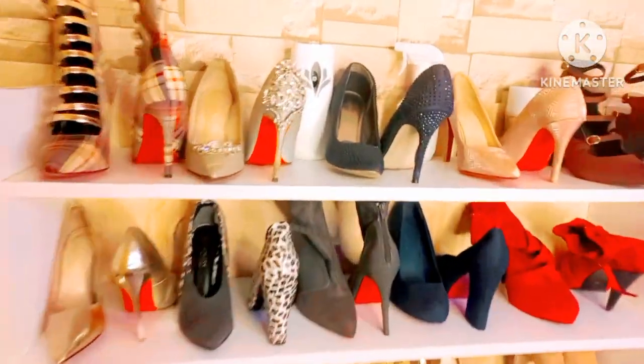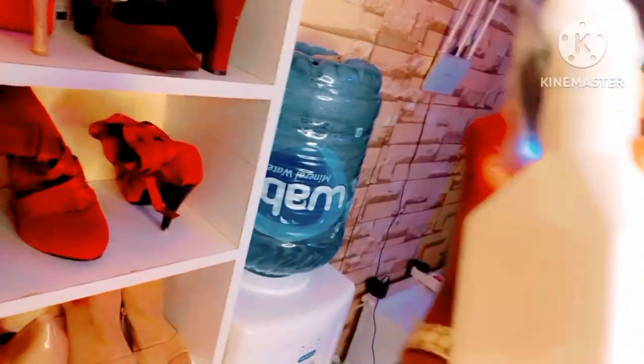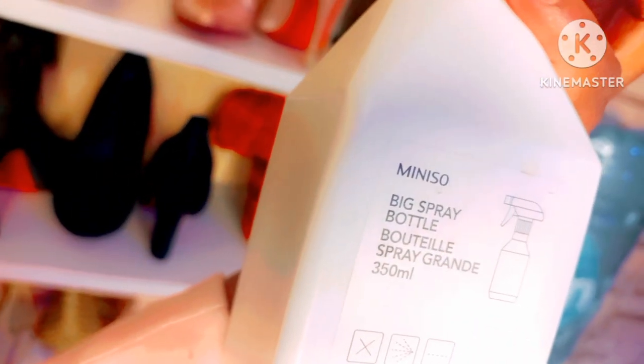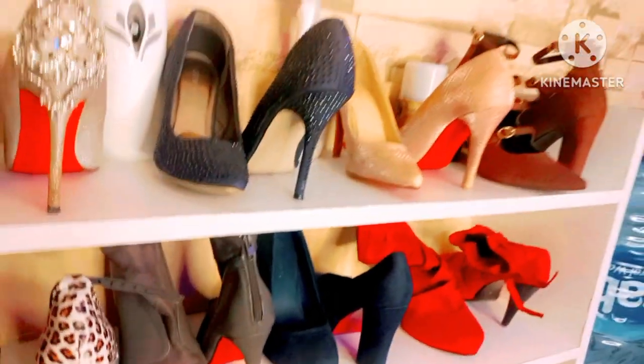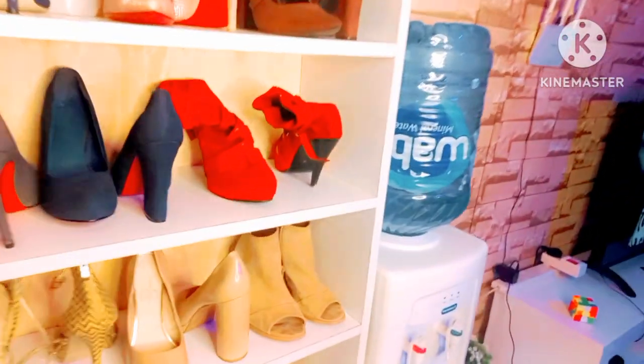Yes, again, I have these air fresheners here. And this is a spray bottle that I bought in Miniso. It's even written here, Miniso. I bought it at 500 shillings. And then this is an extra spray for the house. One is inside here for citrus. And then that's another extra one, just in case this one ends and I don't have another one.